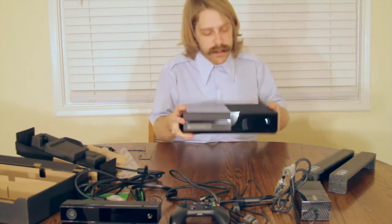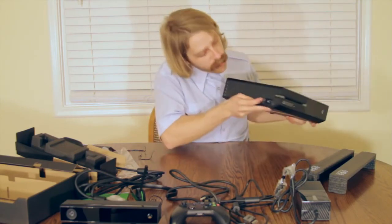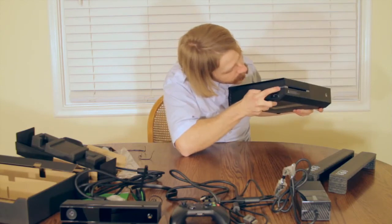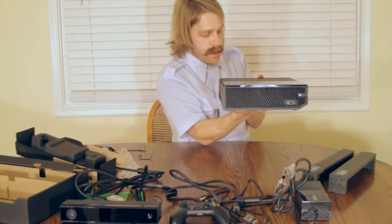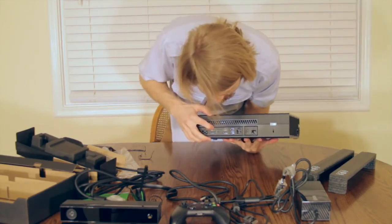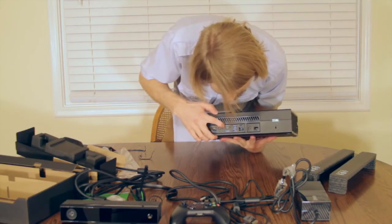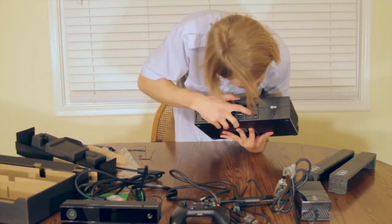There's your Blu-ray disc drive, you got your on button. You got a USB port over here, USB 3 I believe, and when you want to sync up your controllers, you got that button right there. On the back, there's several ports as well. You got your power, HDMI out, your optical audio, HDMI in, 2 more USB ports, your Kinect, IR out, and Ethernet.